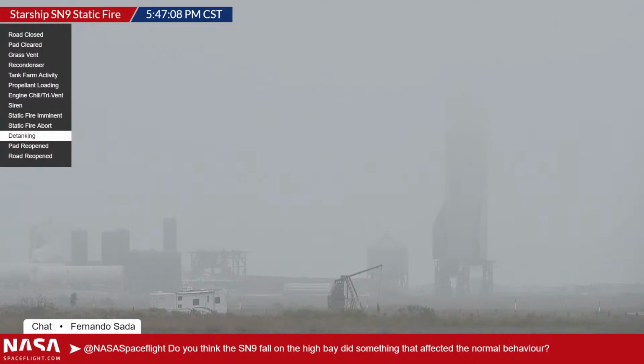It's probably a different problem each time. I don't know for sure, but it could be the type of thing where they fix one thing and then a car appears from the beach and scrubs the test because there was a range safety violation, or a Raptor has problems igniting.